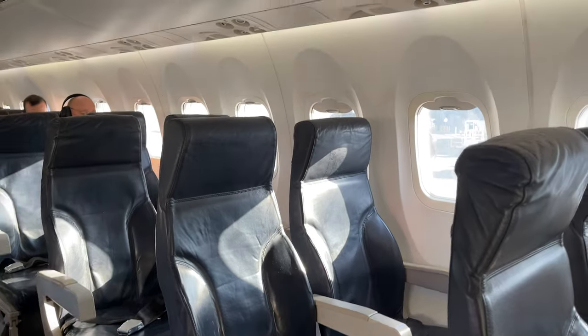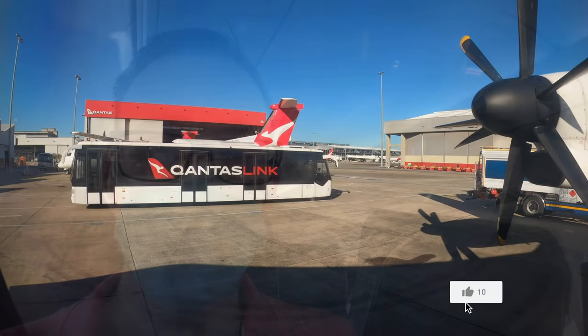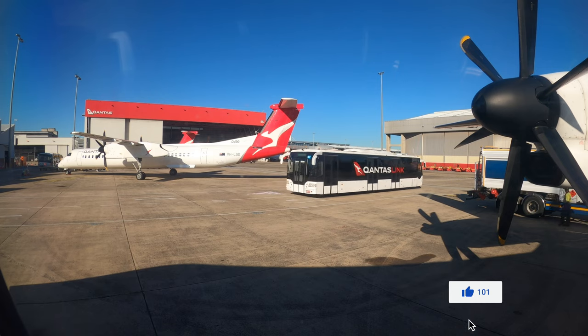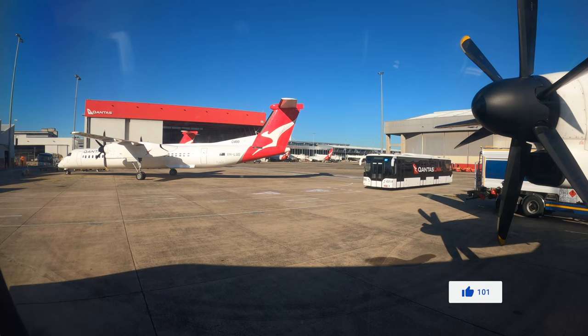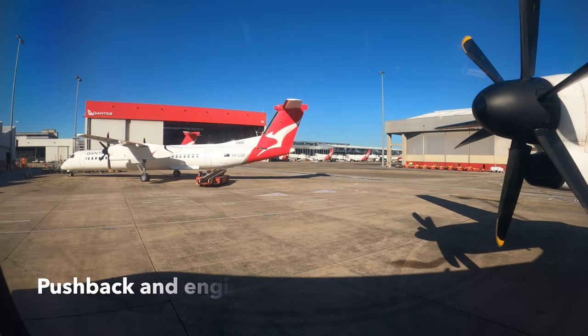This aircraft is 9 years old. You can tell it's quite a bit younger from the overhead panel, which looks more modern. There's a bit of a wait while they fuel the aircraft and the crew undertakes the pre-flight procedures. Today's flight is quite lightly loaded. I'd say it's about half full.